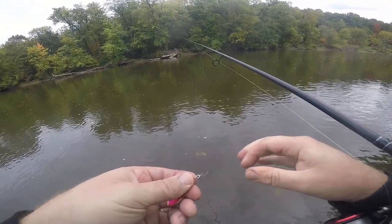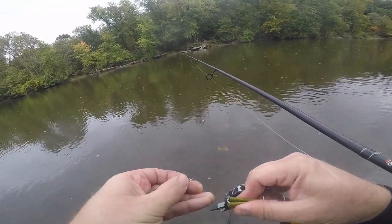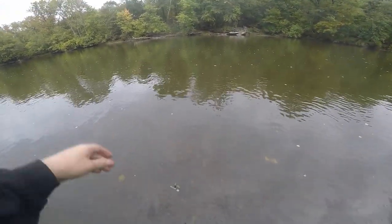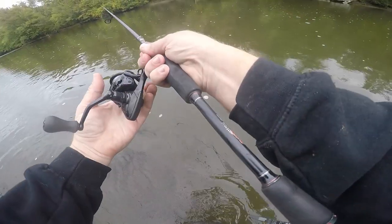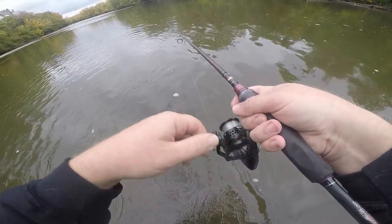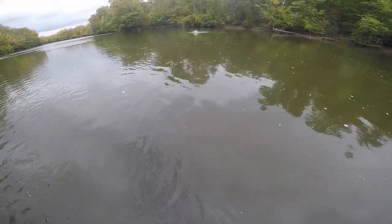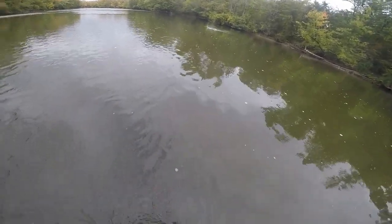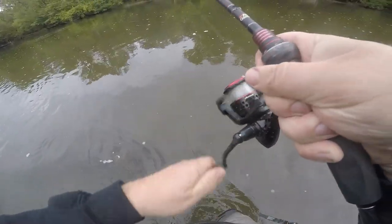There she is, all tied up again. I'm gonna get another one for sure. I've been getting one every 10 casts or so. Fish. Yeah. Bring her in.